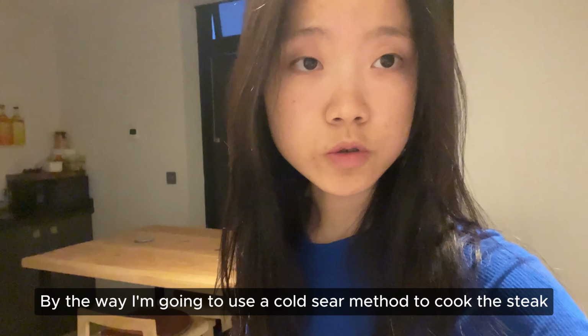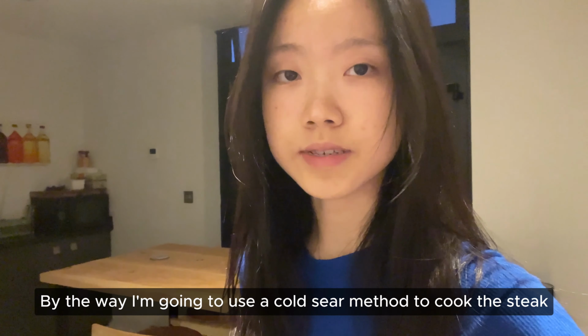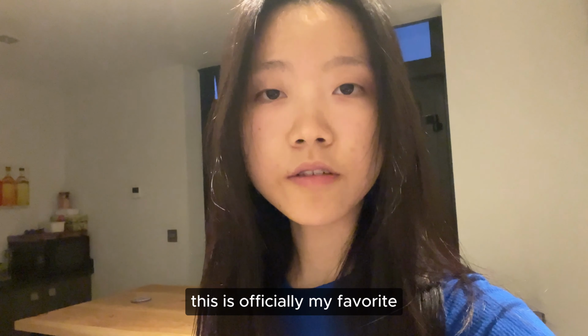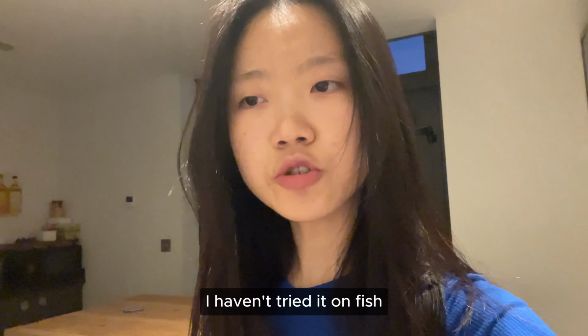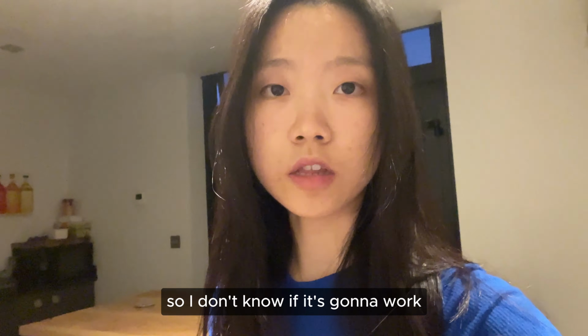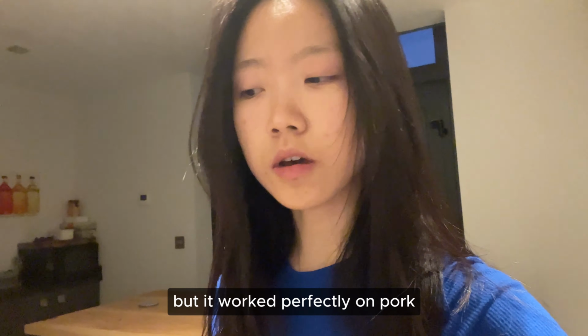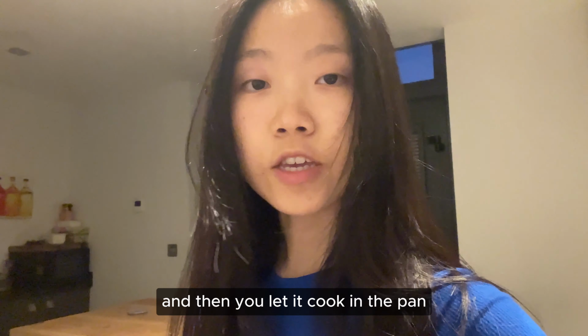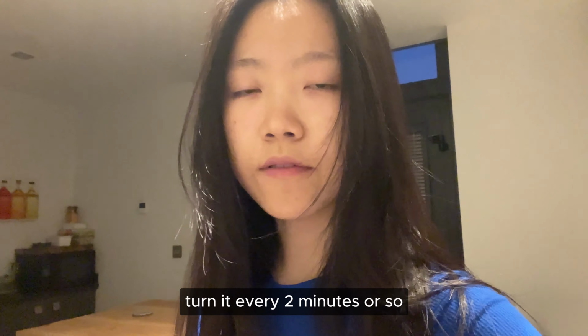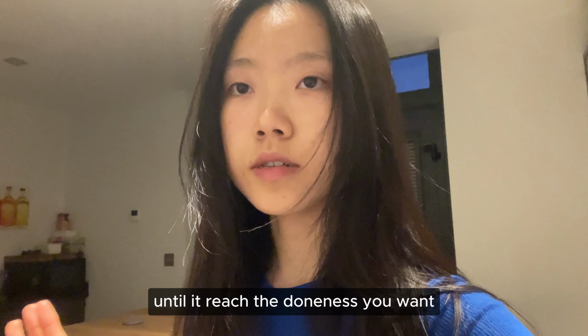By the way, I'm going to use a cold sear method to cook the steak. This is officially my favorite way to sear any kind of protein so far. I haven't tried it on fish, so I don't know if it's gonna work, but it worked perfectly on pork, chicken, and beef steak. So what you do is basically you put your meat into the pan and then turn the heat on, and then you let it cook in the pan, turn it every 2 minutes or so until it reaches the doneness you want.